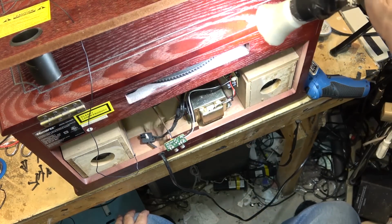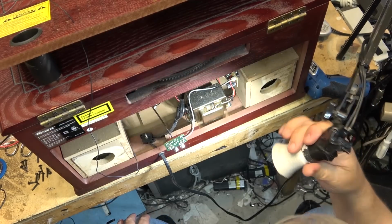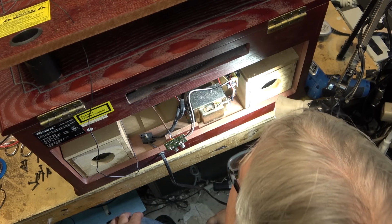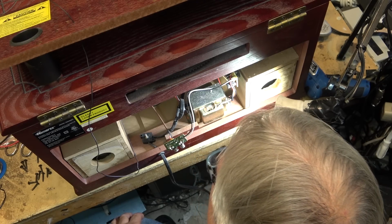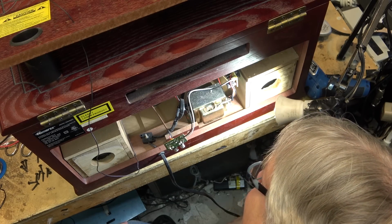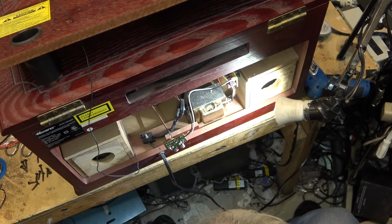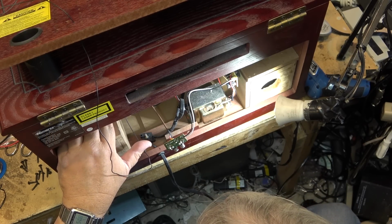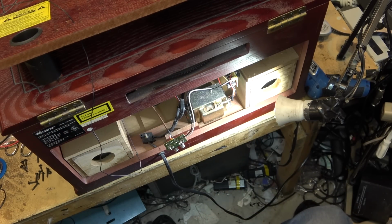Let's take a closer look at the electronics in here. It's an IDE drive that's in here. I'm just looking at what I can see here. And the belt's not shot on the cassette deck. I'll lower the camera down so you guys can take a peek in the back of this thing.